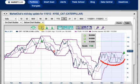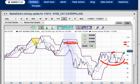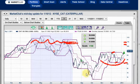It looks as though it wants to go higher. How high can it go? I would not be surprised. We could take this measurement from here to here. So you're looking approximately, let's round this off, at 86 to, let's say, right here around 96. We'll just call it $10. So we can see the market go to the 106 area, the 110 area. That would be the target zone I'd be looking for with Caterpillar. And as you see, when you get up to those levels, you're running into some real problems. So let's see how that plays out.